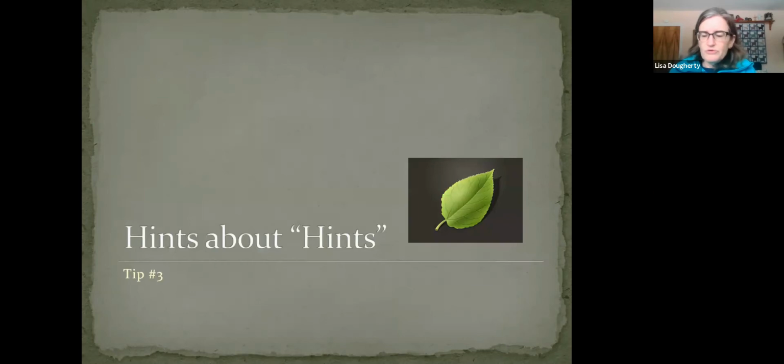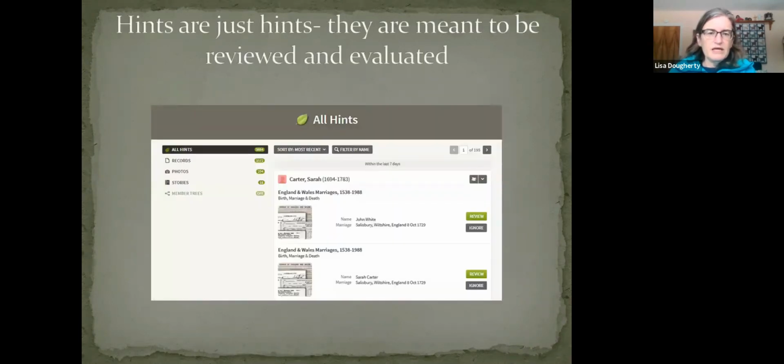All right, so what about those hints? Everybody knows about Ancestry's hints, those crazy things with the leaves that shake at you every time you open up your tree. Hints are hints. Hints are not facts. Hints are there to give you a hint. They're there to maybe say, hey, look at this, this might be your ancestor. Nowhere do they say, hey, this hint is absolutely 100% true, you should just accept it blindly without looking at it.